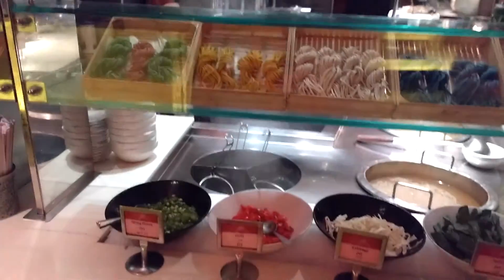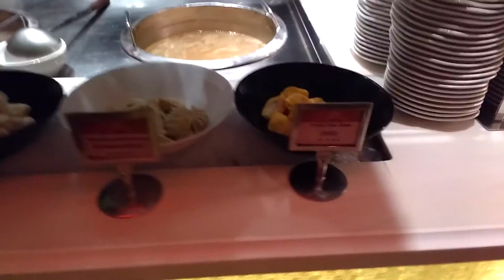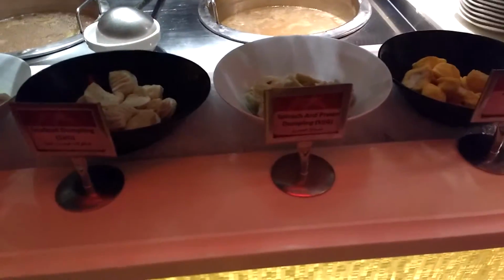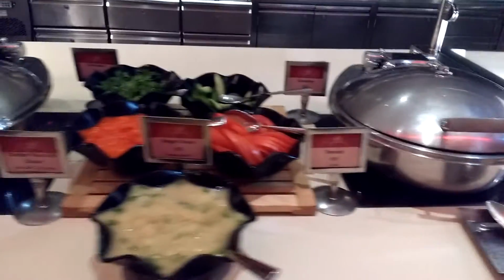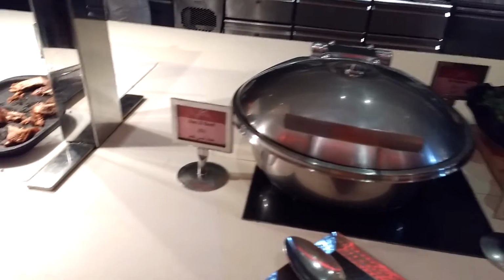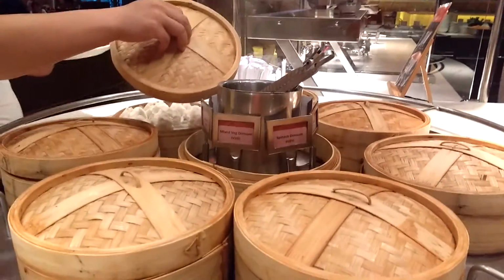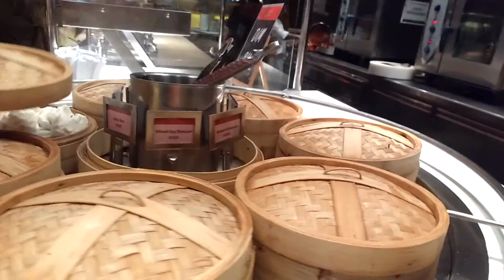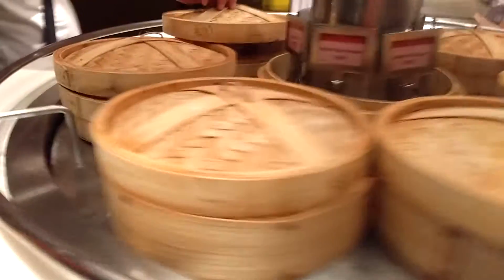As for the Chinese section, it was again quite extensive, including a noodle bar where they do made-to-order noodles. You can choose from, I think, 3 or 4 different types of noodles with various wontons or dumplings that you can add on to it. Additionally, the Chinese section also had some Hainanese chicken and Peking duck, I believe, as shown here. There was also a dim sum section with various selections including stuffed buns, chashu buns, as well as dumplings and hargao, which is shrimp dumplings.